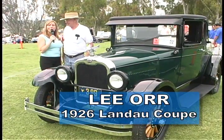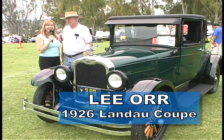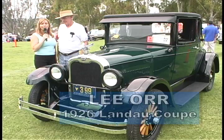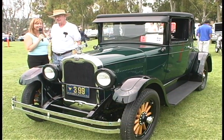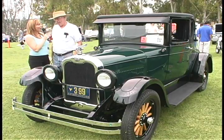Hi, I'm here with Lee Orr and his 1926 Landau Coupe. And this car is one puppy that you definitely got to see. It's got a wood body. Can you believe that? Lee, can you tell me more about your car?